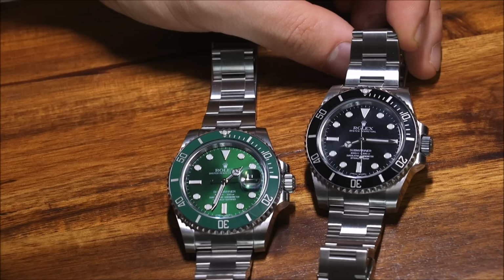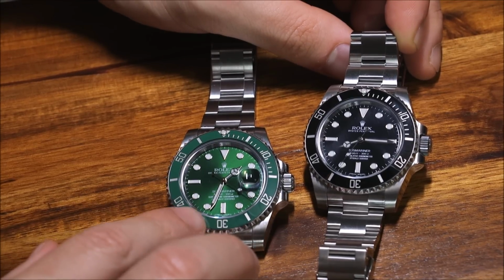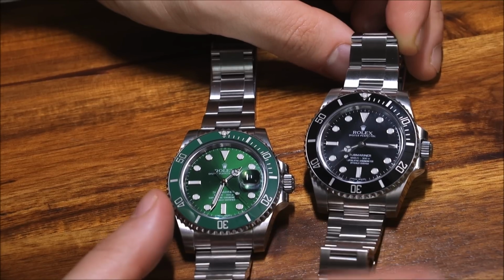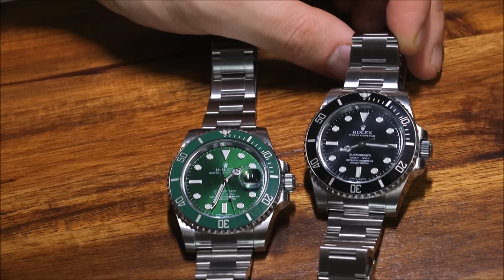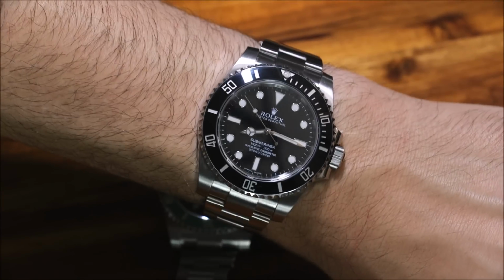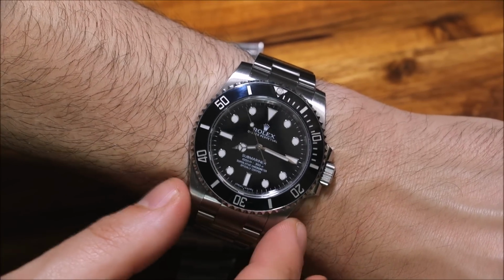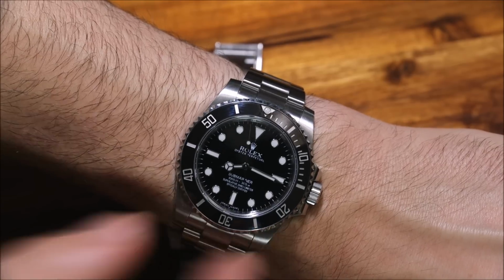These watches are identical, aside from the date window and the Cyclops magnifier, because this is the Submariner Date. This is the Submariner, aka the no date. But you can see that the different color really makes a difference in terms of what the watch looks like. So I'll put on this one. If you don't recall, the Submariner is a 40mm wide watch, but it wears large because the lugs are relatively wide. So normally I'm not really into 40mm wide watches, but this one I have no problem.